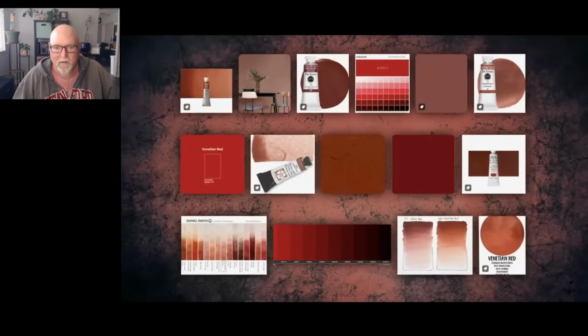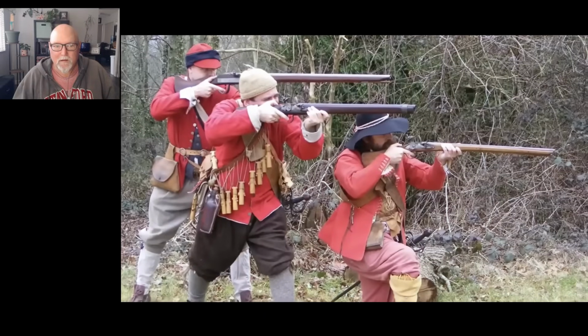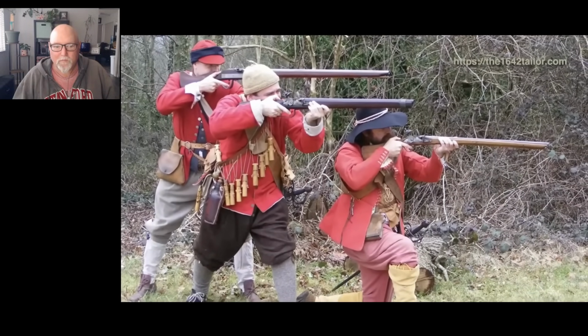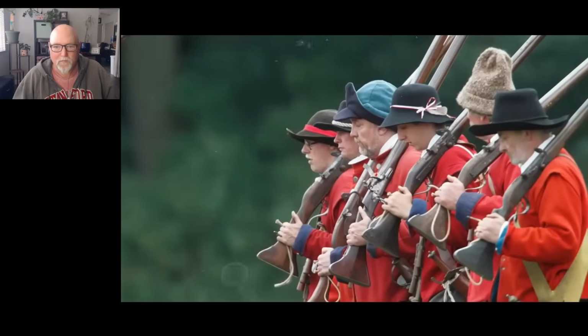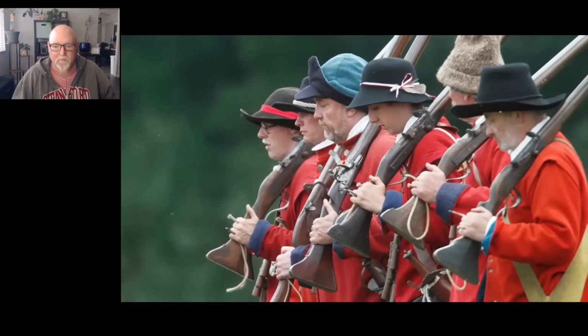That all changed with the New Model Army. Parliament wanted a professional, uniformed force. Enter Venetian red. Why Venetian red? Well, it was cheap. Not quite the scarlet we know today, more of a muddy brownish red, but it was a start. More importantly, it gave soldiers a sense of unity. They were now part of a single army, not just a collection of individual regiments.